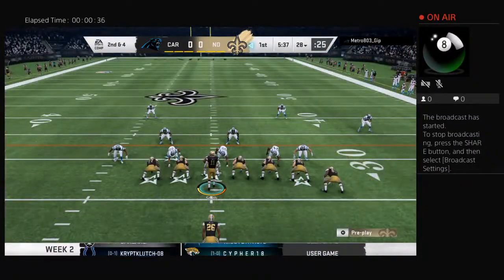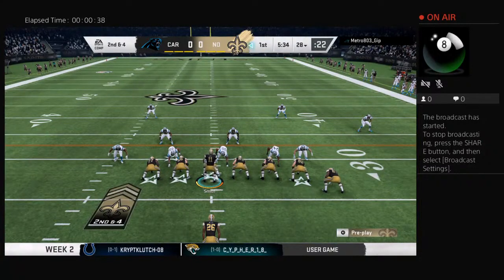Ready. 6 yards on that last play. Here's second and 4.